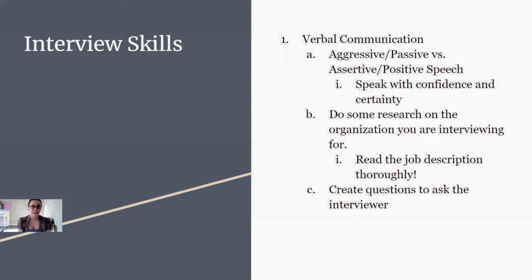So, interviewing skills, the next slide. Verbal communication. Okay, aggressive, passive versus assertive and positive. I like to give an example. Okay, two examples. I watch a lot of Hell's Kitchen. The way he talks to others is aggressive and passive. So it's not recommended that you talk to people like that. He gets away with it because apparently he's such a great chef and he's wealthy.